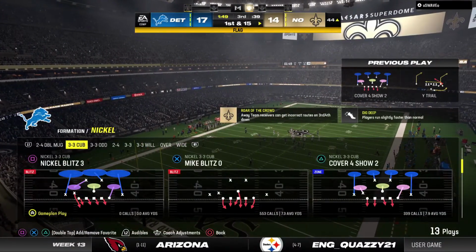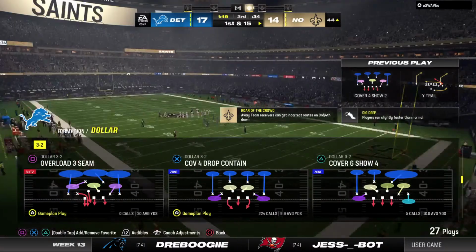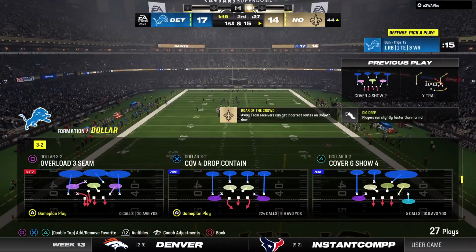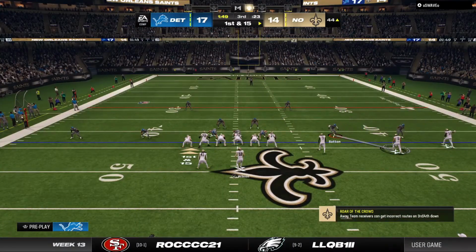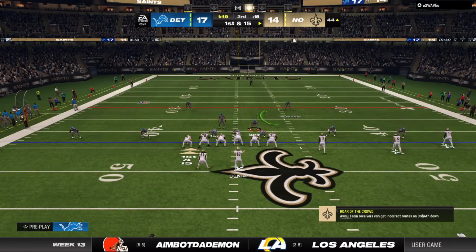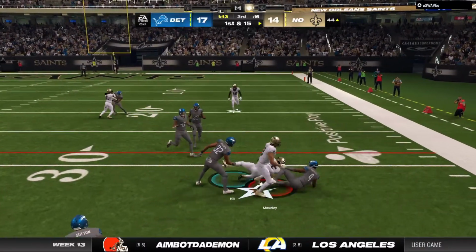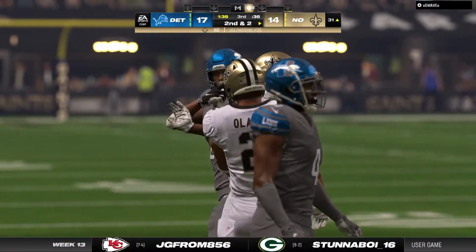That flag accepted, and it backs the offense up a little bit. The delay of game backs him up 5, 1st and 15. Here's Wilson. That's out to Hill, right side, complete. If they didn't have that penalty a moment ago, it'd be a first down. Still a nice 13-yard pickup.